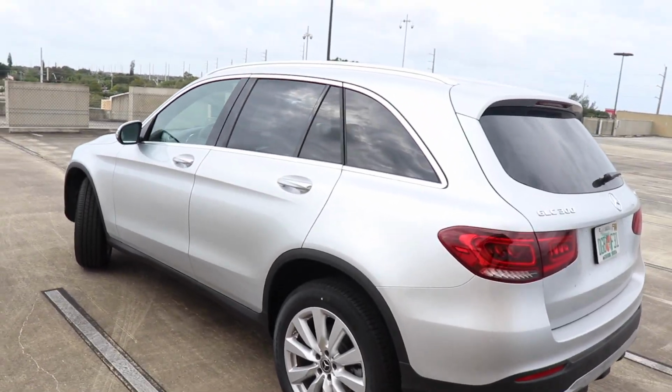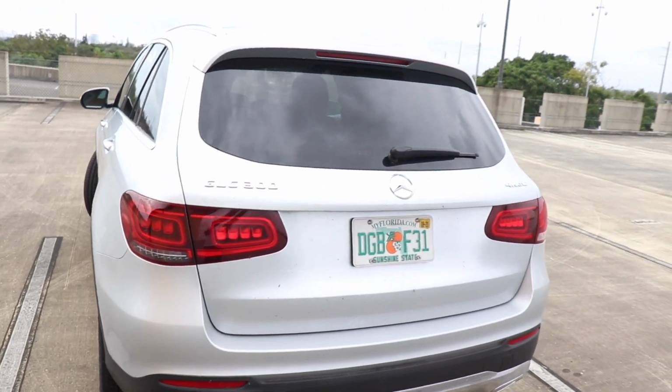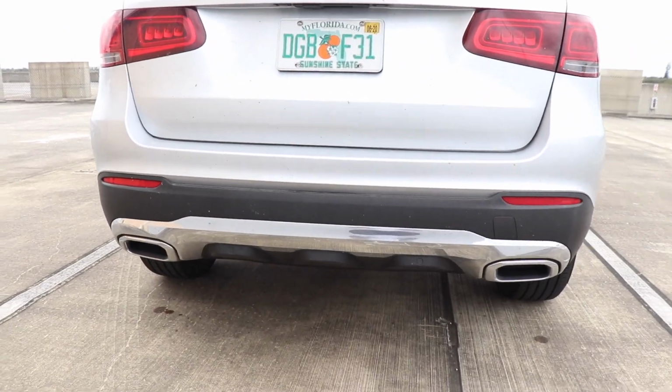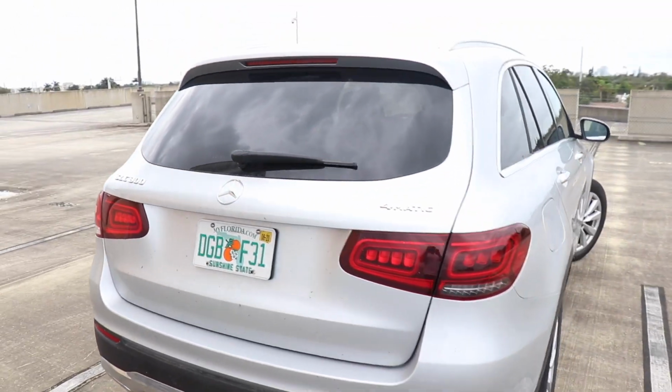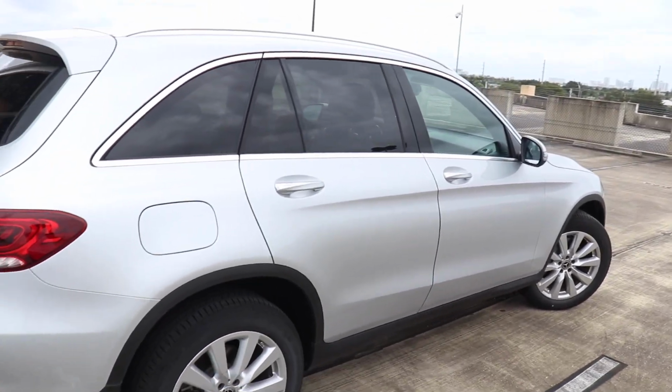The engine is a 2.0 4-cylinder with a 9-speed automatic transmission, and it has dual exhausts on this. It's a mid-size SUV. It's 5 passengers. The design shape on this is similar to the older model.